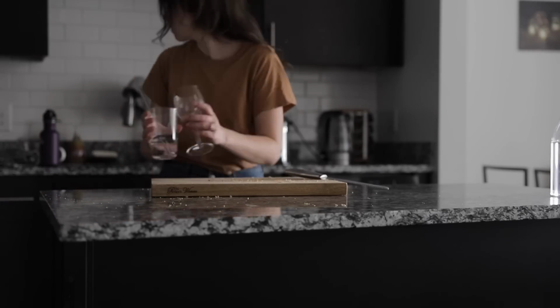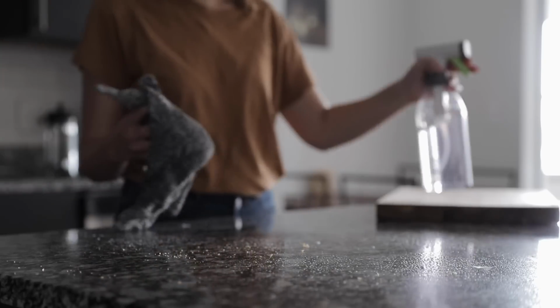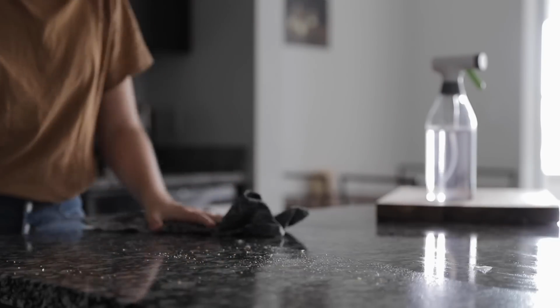Moving on to the final area in our main living space, I'll tackle the kitchen next, removing anything that might be sitting on the counters and wiping them clean.